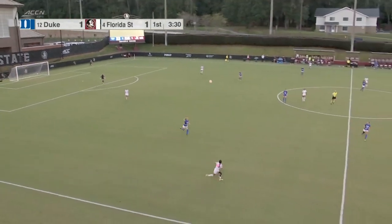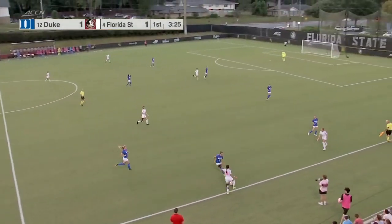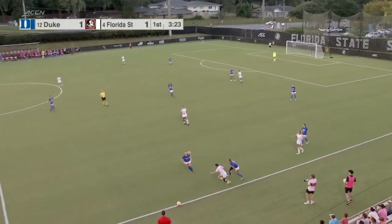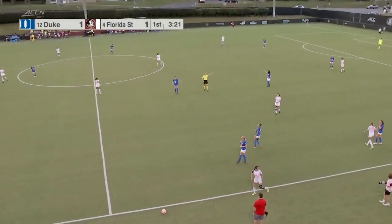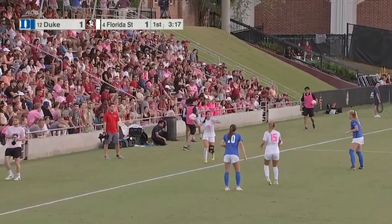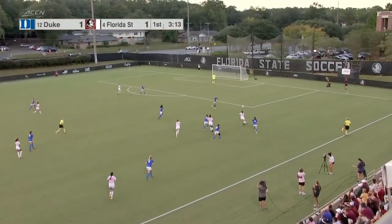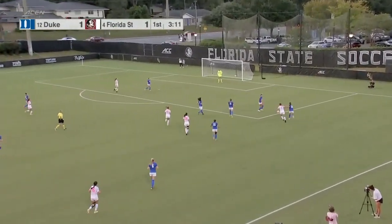Top two teams in the ACC. Everybody else has more than one loss in conference play as we get set for another big weekend in ACC women's soccer. We've got this one for you, and then Virginia Tech coming up later tonight. Give you a little look ahead at that one at halftime.